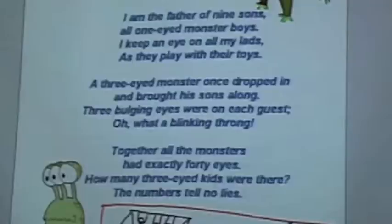Together all the monsters had exactly 40 eyes. How many 3-eyed kids were there? The numbers tell no lies.